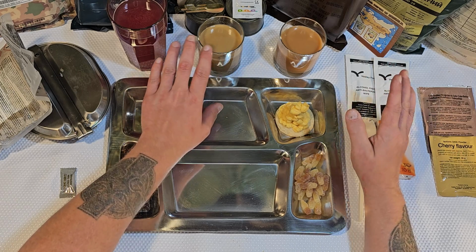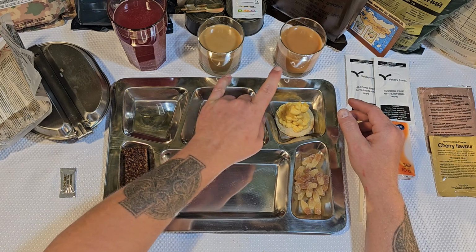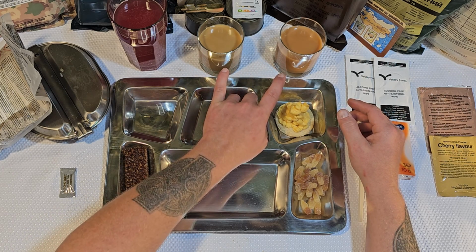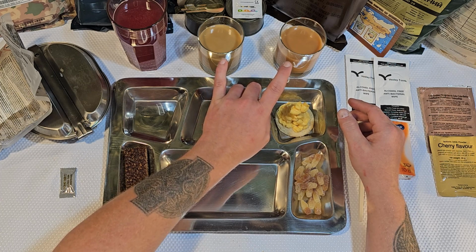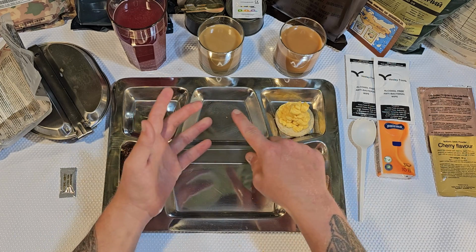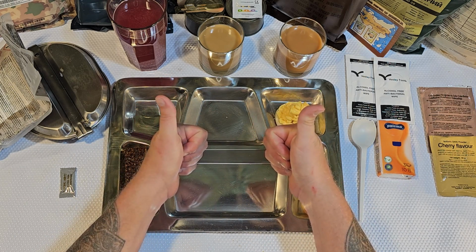Nice and sweet, but not overly sweet. Very creamy, good coffee flavor. I mean, literally super well done on the coffee and the tea. Never, ever disappoints. In a British ration, for the coffee and the tea, the 3-in-1s, space savers, everything's included. Those are amazeballs. Two thumbs up for coffee and tea.